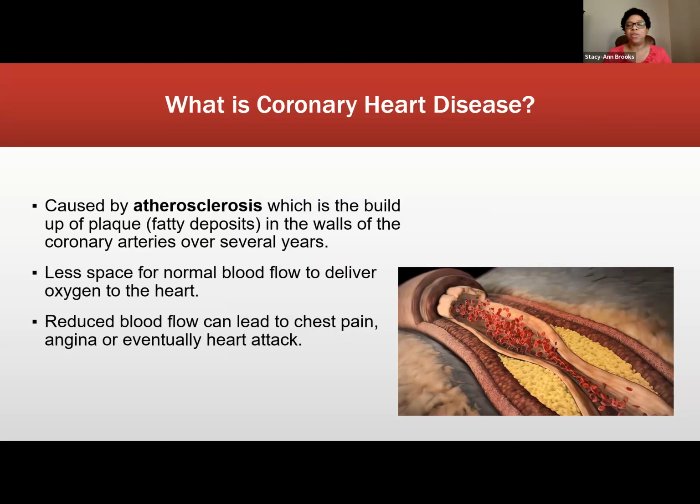It gives less space for normal blood flow to deliver oxygen to the heart, and the heart needs oxygen in order to do its work. And reduced blood flow can lead to chest pains or angina and eventually heart attack. So that's what happens when you have atherosclerosis.